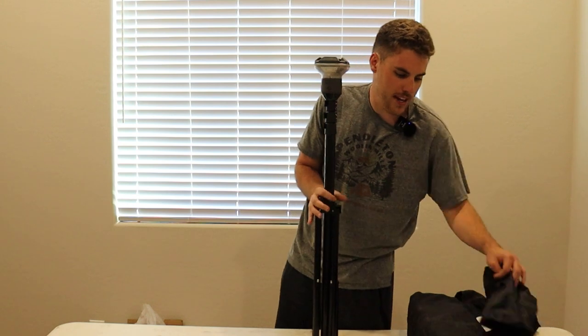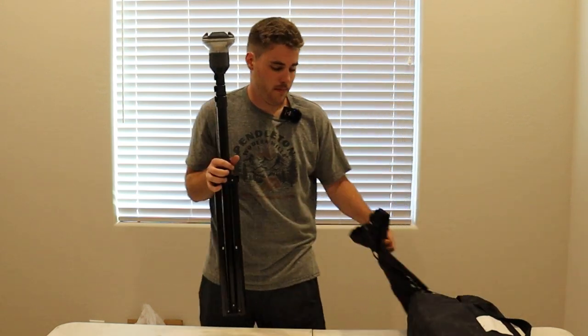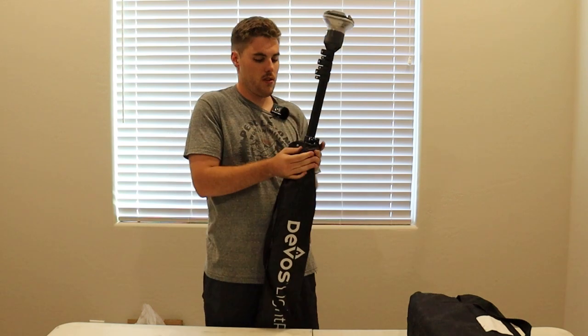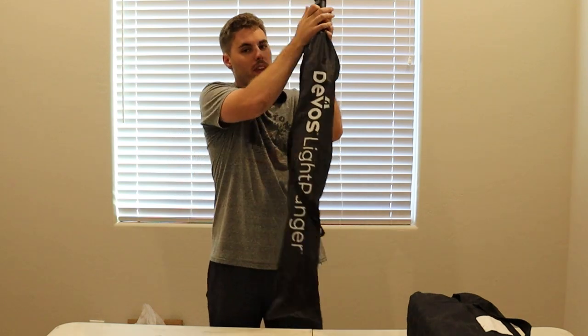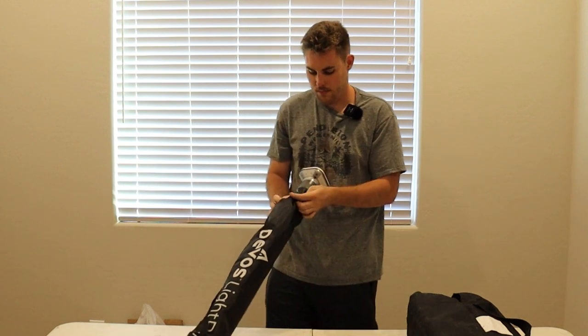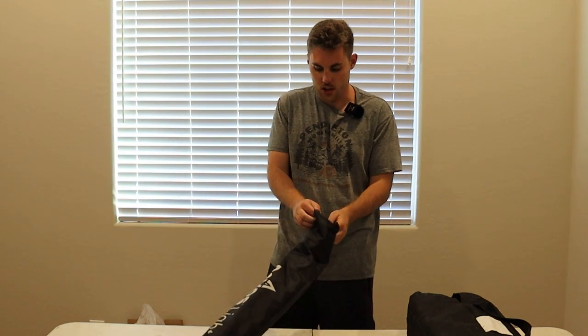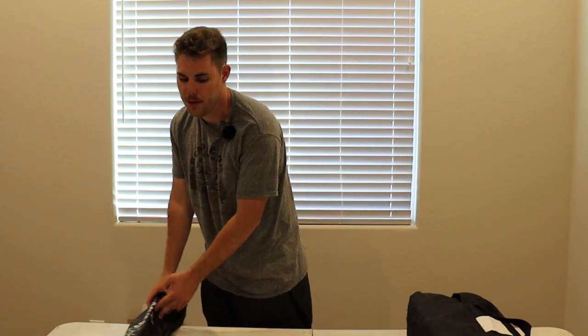It looked kind of like a pain to store. And I have solar generators to recharge this if I need to. So far, you don't really use this for hours on end because you don't need to. So this honestly lasts, one charge will last you probably a couple camping trips.